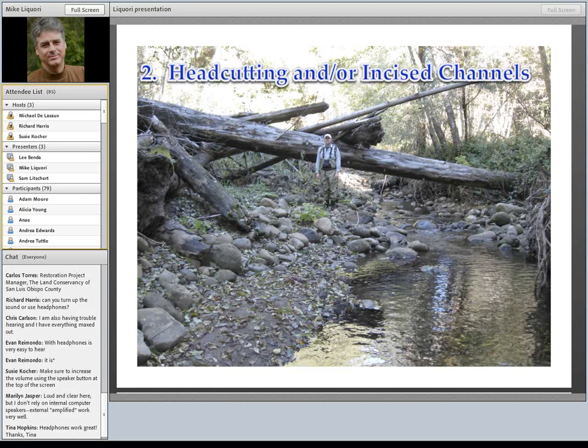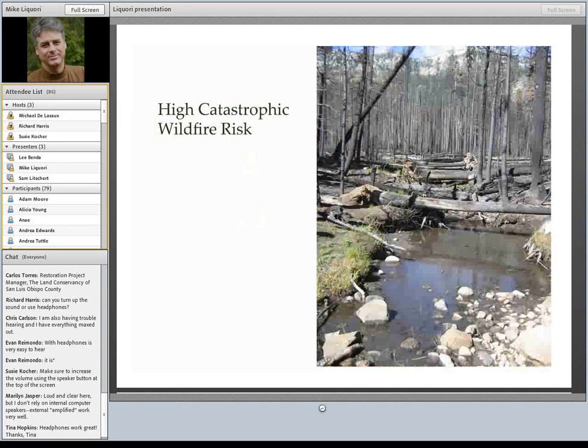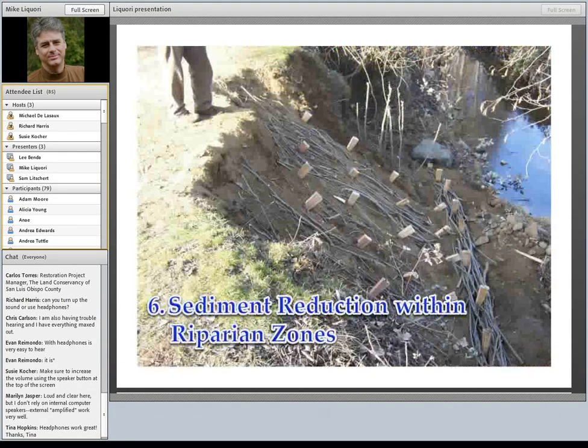Another situation that we have is head cutting or incised channels, where the wood that may have been in the channel is no longer functional because the channel's got so much hydromodification upstream that the channel is actively down cutting. And we have some strategies for how to deal with that. We also have strategies for how to deal with areas where there's just low overall wood recruitment potential in the recruitment area.